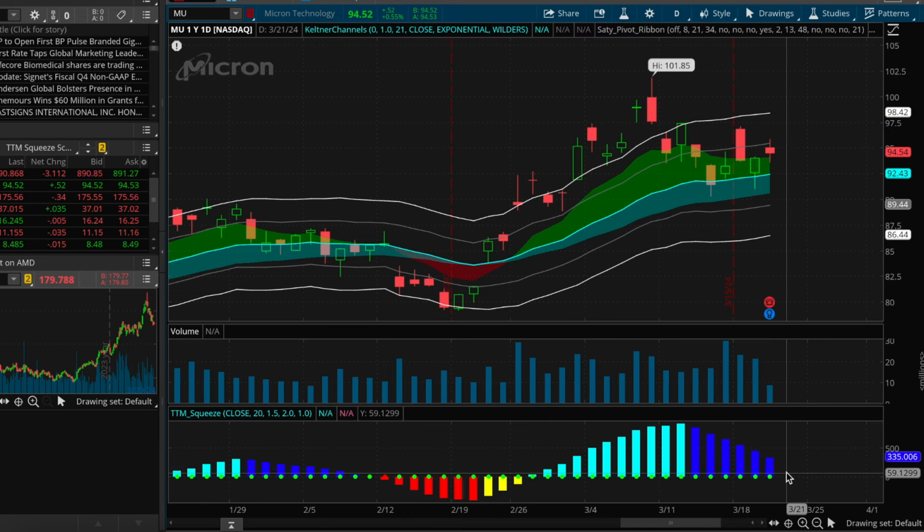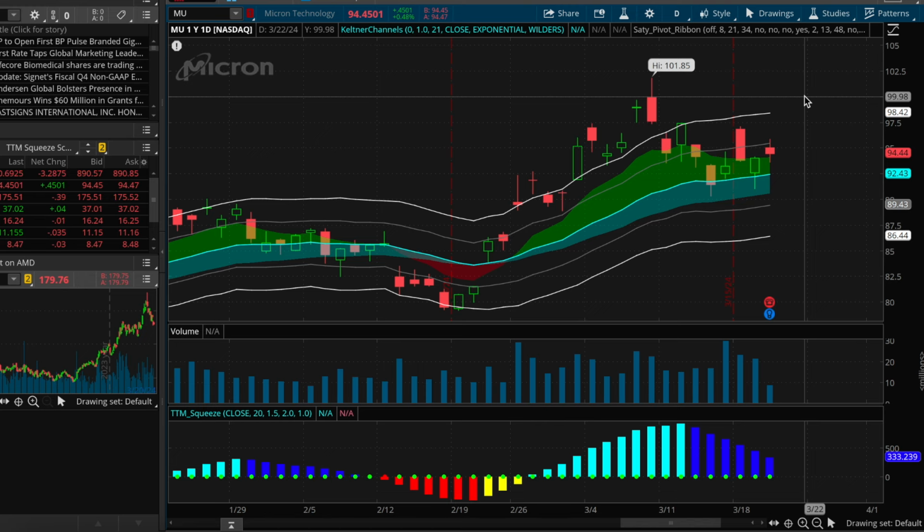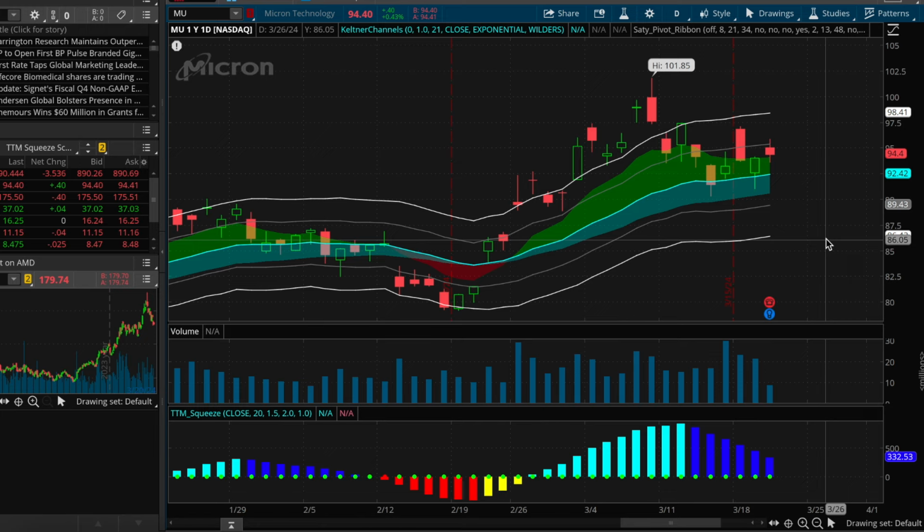Again, I wouldn't expect that to change dramatically today unless there's a huge macro reaction in the market, but we'll see. That said, if it does get a really big push or pull off of earnings, it'll be interesting to see if it can stay within the channel or if it pushes out. If it does stay within the channel, at the moment the upper bound is 98.41, the lower bound is 86.43, with the mid-range being 92.42.